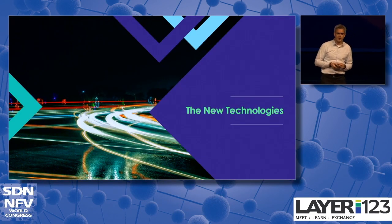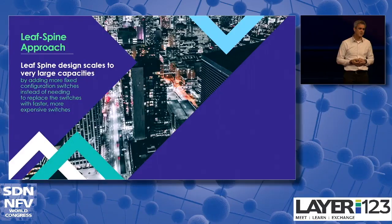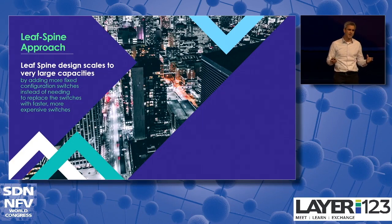So before I get into the timeline and talk a little bit about the journey we went through, just quickly over the technologies that are involved in this, because I've mentioned a few of them. The main thing that we started with was the architecture. So we borrowed really from the data center web scale companies this leaf and spine architecture, and we went from a single chassis multi-slot architecture to a top of rack type 1U leaf spine architecture.